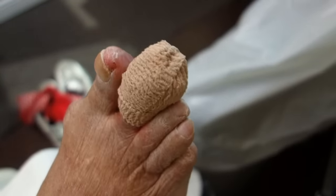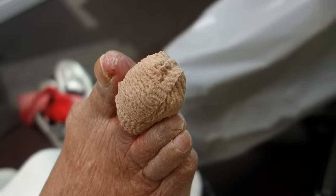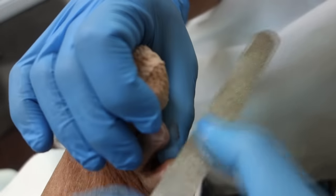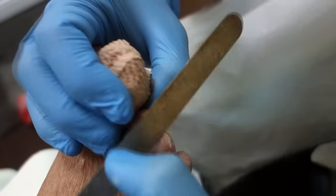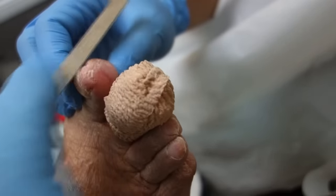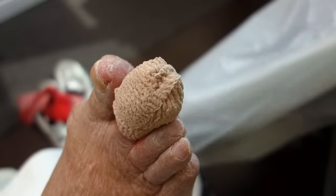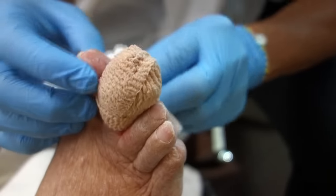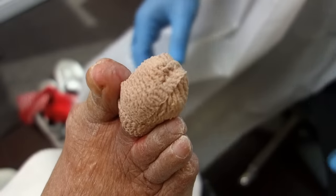Okay. So we're just gonna give it a light file, okay? Very hard. Is there any way to soften it? You can soak the foot before you guys try to cut his toenails, but thickened nails like this are always going to be hard and not easy to cut. So we took care of the bad one, okay?